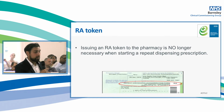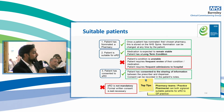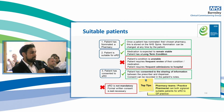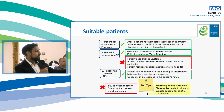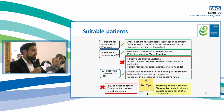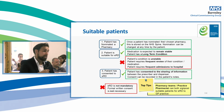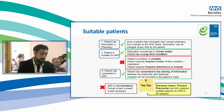Okay, RA tokens no longer required. Obviously the pharmacy didn't need it. And to address other questions, it is suitable patients only. Very important you choose the right patients who remain stable, with a long-term condition. Like I said, you can do ERD, minimum is 2 months. You can do it for 3, 6, 9, 12. If you reauthorize your medication for 6 months, you can do ERD for 6 months. If you reauthorize for 3 months, you can do it for 3 months.